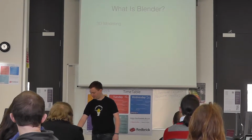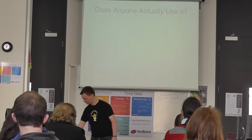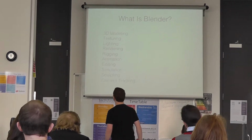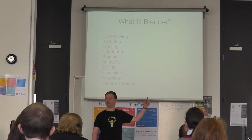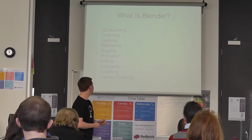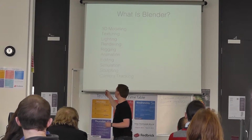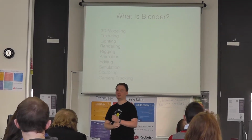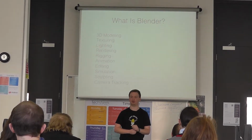Basically, Blender does a whole bunch of stuff. In fact, it does almost everything. But the point of this is, generally, these things are split into multiple programs. You might have a program specific for sculpting or for camera tracking, and you'd go from one program to another to another. With Blender, you can do everything in the pipeline. Now, it's not great at all of these things. In fact, it's pretty bad at some of these things, but it can do it. And the goal for Blender is to be able to do everything in the pipeline, which is pretty cool and pretty ambitious for an open source project.